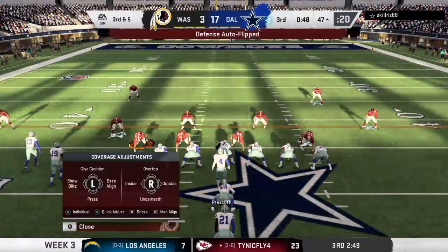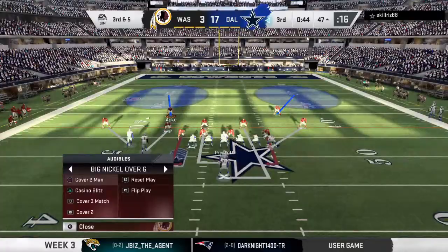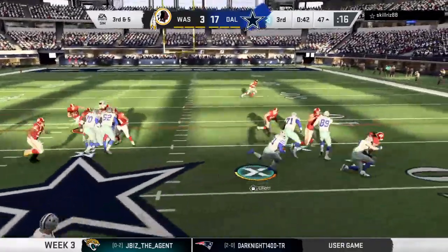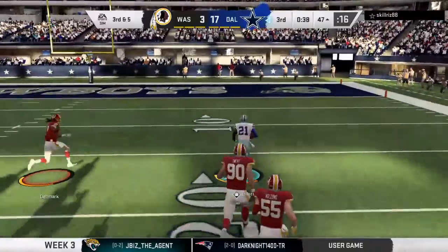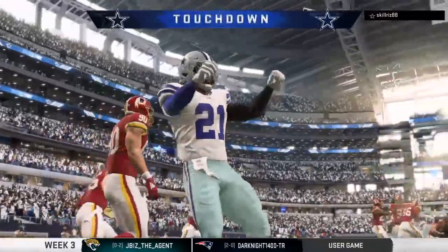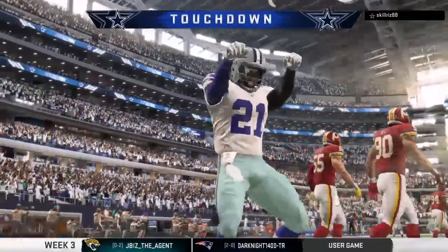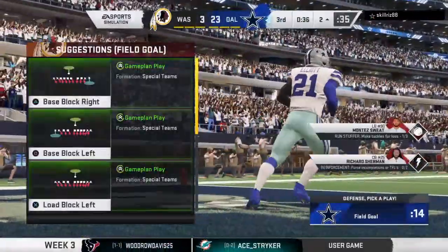Here we go. Heavy on the edges. On third down, this is the accuracy he gets. Ezekiel Elliott gonna take it the distance. Touchdown, Cowboys. Ezekiel Elliott, his 5th touchdown now on the year.